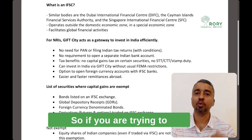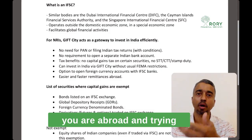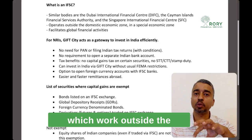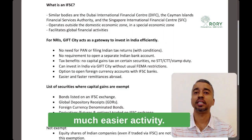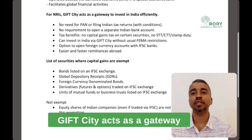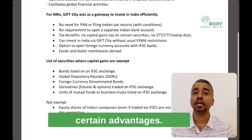So, if you are trying to invest abroad from within India, or you're abroad and trying to invest into India, these act as places which work outside the normal rules and regulations. They facilitate much easier activity. So, for NRIs, Gift City acts as a gateway to invest in India efficiently because there are certain advantages.